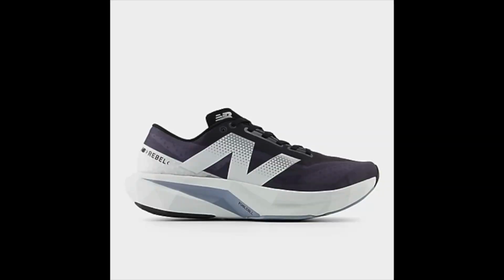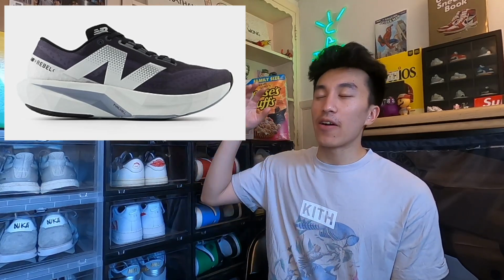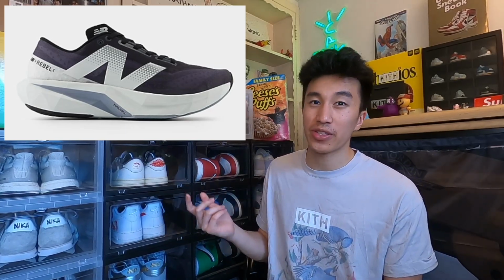Alright, moving on to number 7, we're gonna try to move into the performance functioning sneakers. And for this one, I actually have two that I'm kind of torn between. The first one is the New Balance Fuel Cells. To be more specific, I believe the newest version is the New Balance Fuel Cell Rebel V4s. I personally have never owned this sneaker for myself. I've never tried it on, but I've been watching a lot of reviews, and a lot of people are saying that this is one of the most comfortable sneakers that they've ever owned.